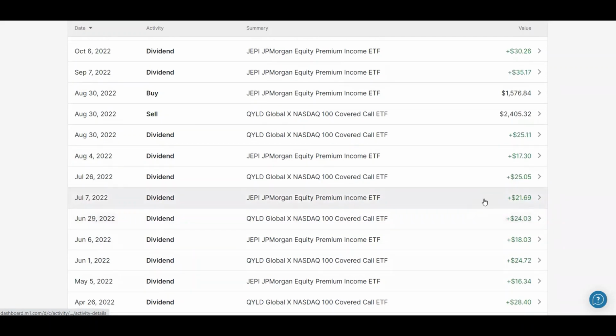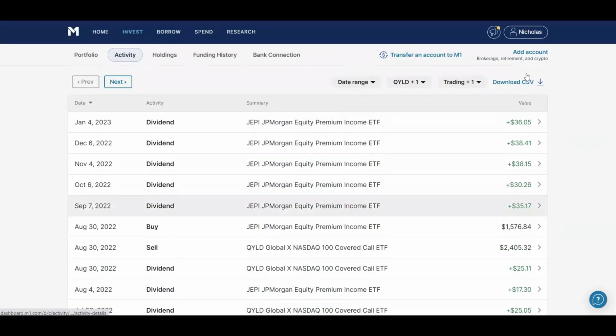In July, JEPI paid 21.69. QYLD paid 25.05. In August, JEPI paid 17.3. And QYLD paid 25.11. And so going from $29.04 to $25.11 doesn't seem like a big jump. However, that was a decrease in my dividend income from QYLD by 13.53%. So that is a significant number.